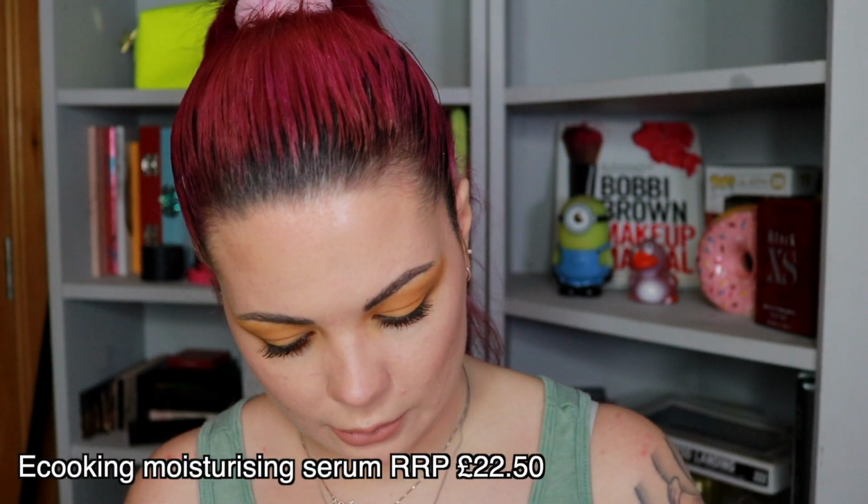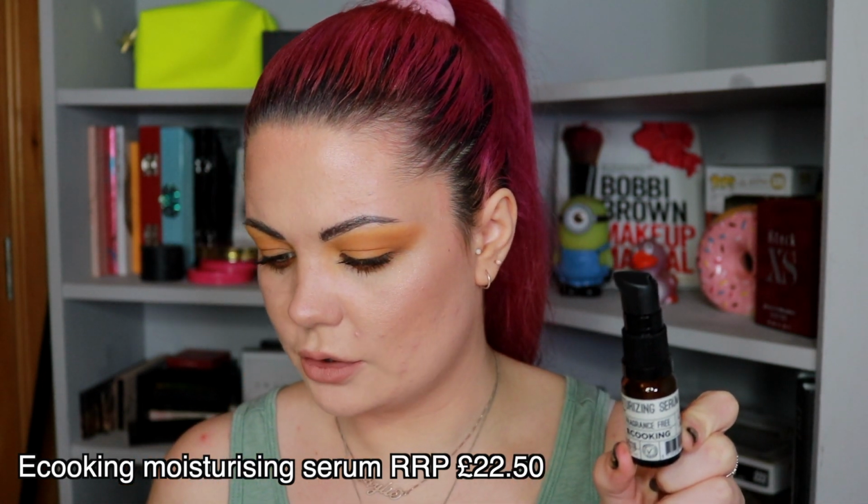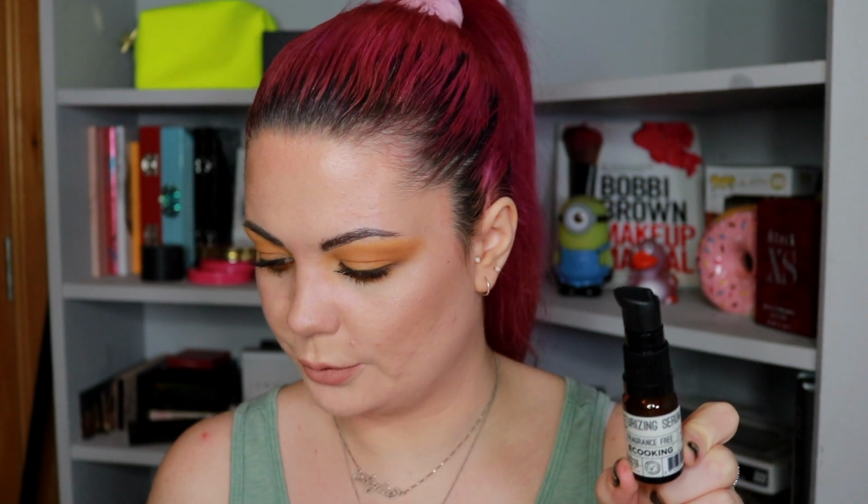Secondly, we have Ecooking. Obviously, all the details will be on the screen as normal. Ecooking Deluxe Mini Moisturising Serum. Little bottle like that. It is perfect for all ages and skin types. This serum gives your skin a likely much needed, due to the cold weather, moisture boost. By locking in your skin's natural moisture and providing an extra kick of hydration, this Ecooking serum helps to reduce the appearance of fine lines and wrinkles to ensure your skin looks youthful and radiant. The Deluxe Mini, which is this one, is 10ml and it's worth £22.50. The full size is 20ml and the RRP is £45.